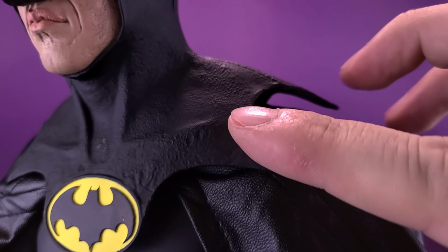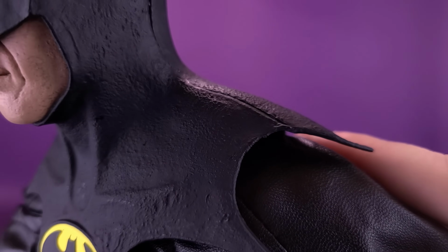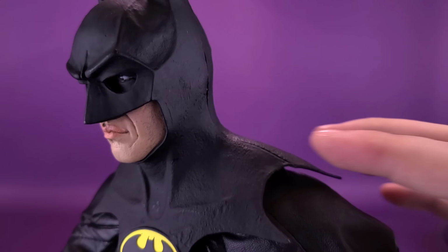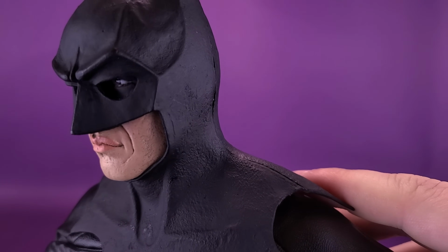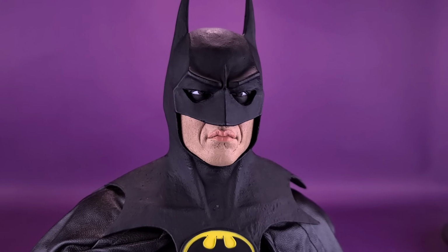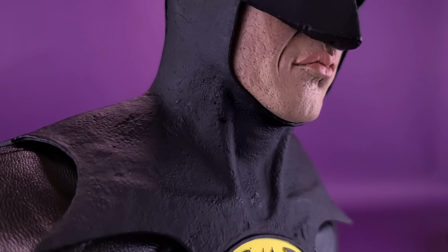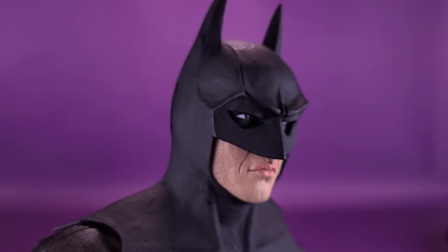One of the other notable features about the '89 cowl is that when you look at it close like this, it kind of looks like the surface of asphalt. The cowl from when they made the '89 film had a cruder, coarser look to the texturing of it. It sort of resembled a sponge. I think NECA toys have really done that well. The Batman Returns cowl is much cleaner looking when you compare the two, but the '89 cowl definitely has a much coarser looking surface to it. I'm glad they've done that really quite well here on the quarter scale release of Batman.